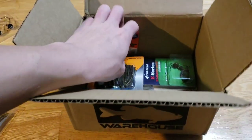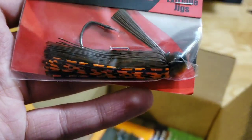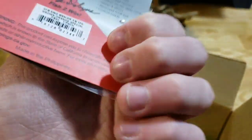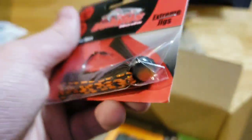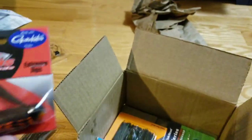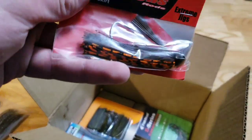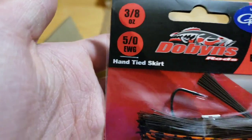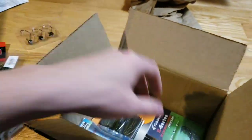Next, I got another Dobyns jig here. I actually kind of forgot that I got these. Oh, this is another football head. I'm gonna guess this is another brown orange special. Yeah, it's another brown orange special. This is a 3/8 ounce. This is another football head jig. You can see right there. The last one was 1/4 ounce, and the hook's a little bit smaller, so that'll be my creek one, and this will be more of my pond, heavier stuff. You see, it's got that 5 extra wide gap hook, 3/8 ounce. So we'll throw that around, see what we catch on that.